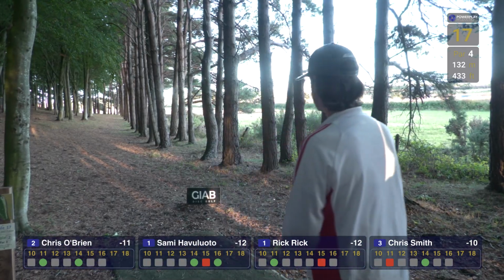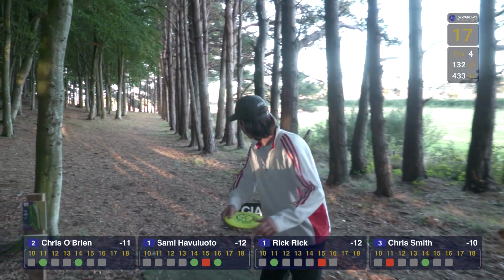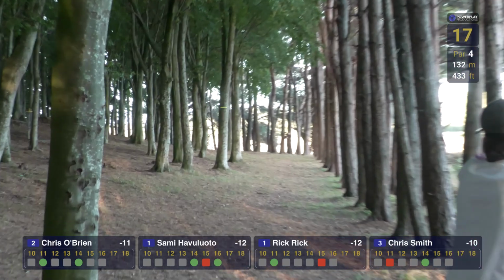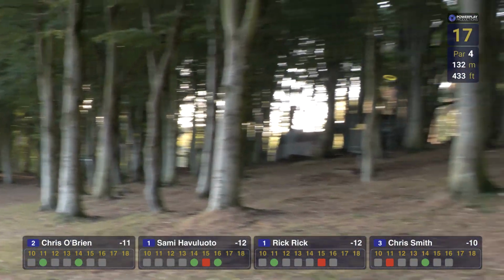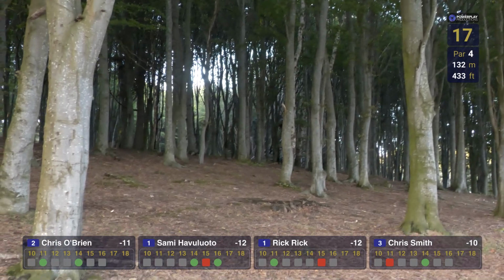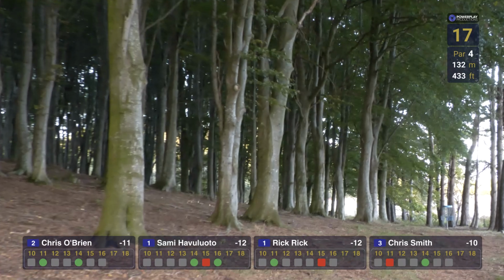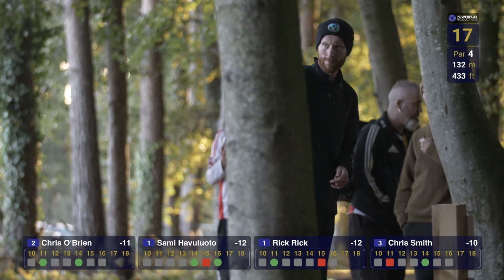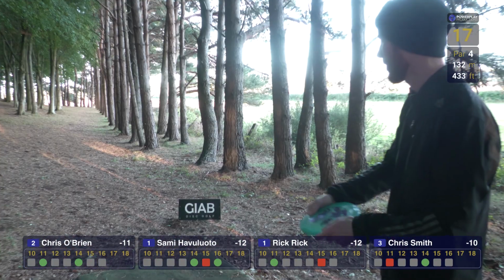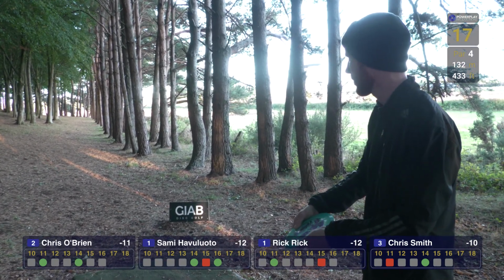Looks like Chris is lining up a destroyer. Finds an inside gap, starts the hyzer. Full flight of a disc, sort of what you want. You're getting down the fairway, you've got a couple of lines through to the basket. It's a little bit jail-like up there where Chris landed. He'll have to pitch out a little bit. He can still get the 3 from there.